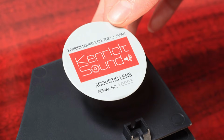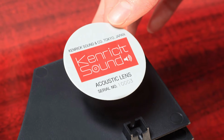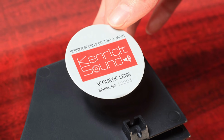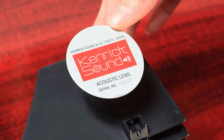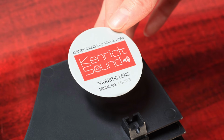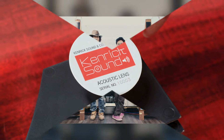Kenrick Sound is not a loudspeaker manufacturer. The company has never designed a driver of its own, and nearly everything it sells was originally built by someone else. And yet, among collectors of vintage JBL monitors, this name carries a weight comparable to established high-end brands.